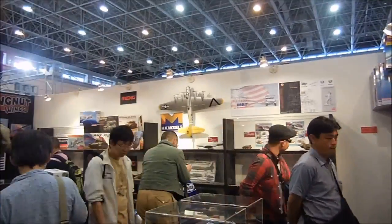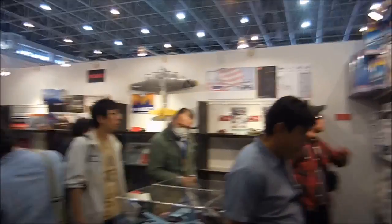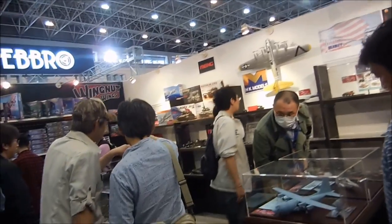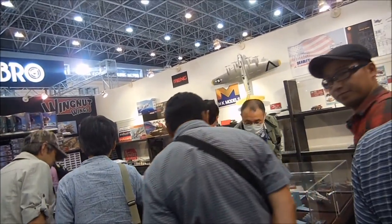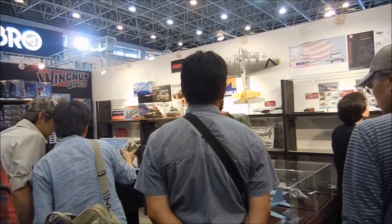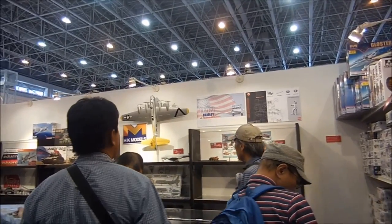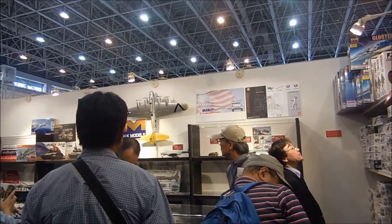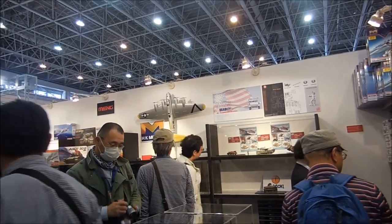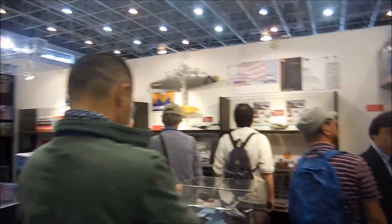Takom, where are they from? They're also from mainland China. And Orochi is their separate company. Trumpeter, do they have any presence here whatsoever? Nope, Trumpeter is persona non grata at the Shizuoka Hobby Show, primarily because they copied Tamiya kits in the past. So that's why they show up at the October show, which is basically for everyone. Tamiya doesn't let them here.